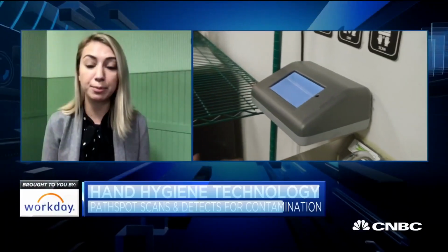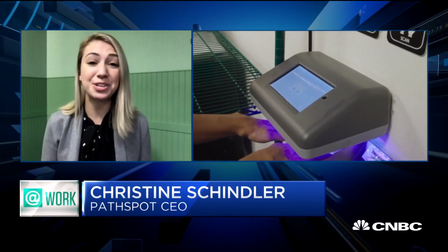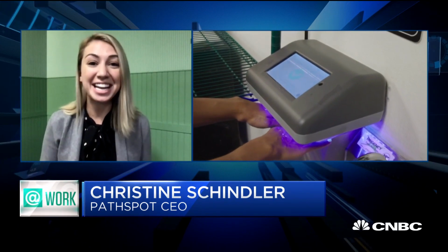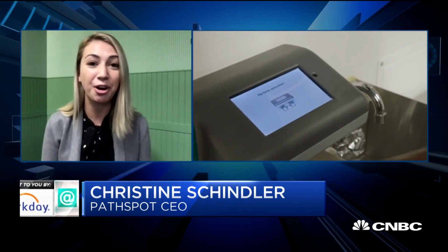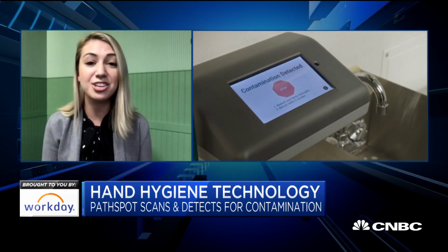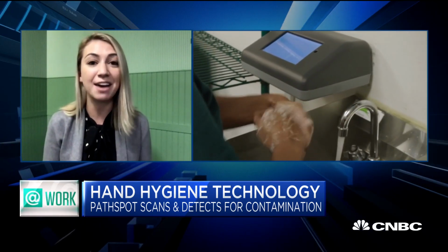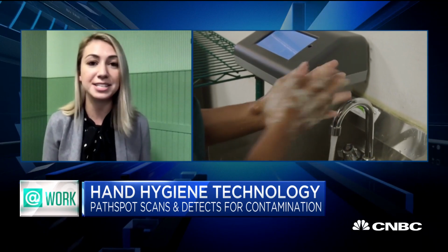Fascinating model here. Walk us through the origins of how this company began, because I think it was probably pre-COVID, and how the technology works. So PathSpot is a system for protecting food service operations and their employees and customers from the threat of dangerous illness and outbreaks by scanning employees' hands to see if they have any harmful contamination that could make someone sick in less than 2 seconds, and then using the data from those scans to ensure that hand washing frequency and efficacy is being followed across an establishment.